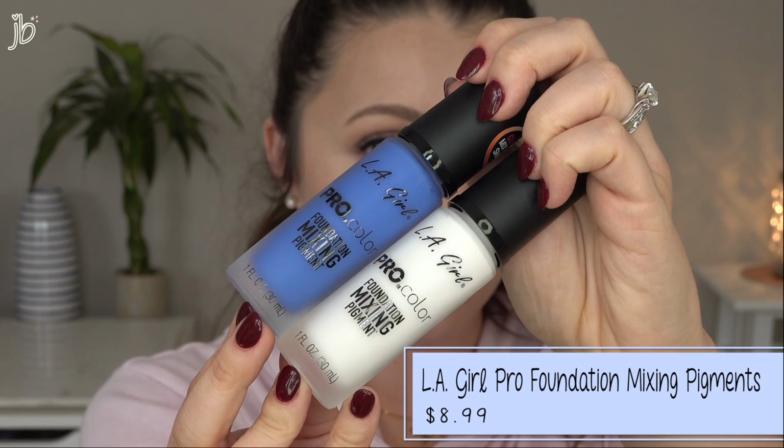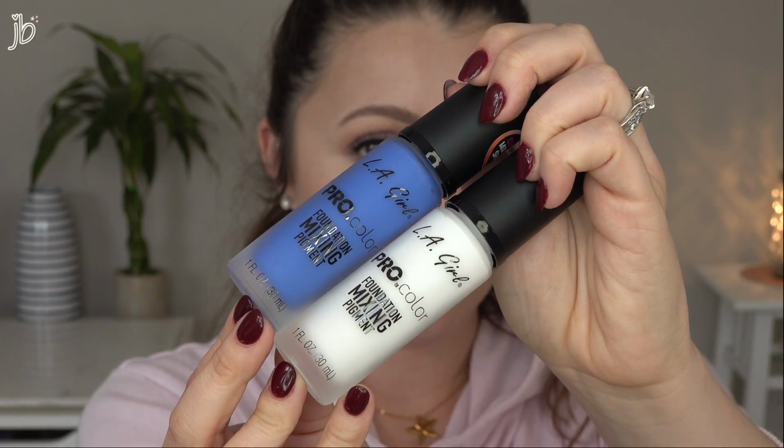How about that? So the next thing I tried was from LA Girl. I bought 2 of their foundation mixing pigments. And I know a lot of you guys are waiting on me to update you, so here we go. I find myself using the white one more than the blue. Here's what happened. And I showed proof on, I think, Twitter.